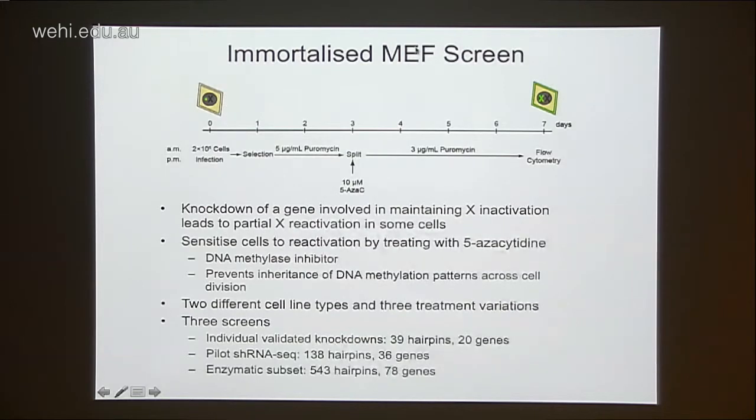infect with shRNA of interest, and then look for reactivation of GFP by flow cytometry. So X inactivation is very stable, and so it's only a partial reactivation that we see. And in fact, we also have to treat with a sensitizing agent called 5-azacytidine, which interferes with the DNA methylation machinery, preventing the passage of DNA methylation patterns across cell division. So this means that DNA methylation is passively lost as cells divide, which destabilizes X inactivation and increases the background level of reactivation of the GFP that we can detect.